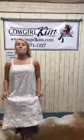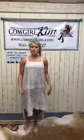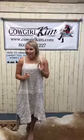So this piece I have right here, it's 104 and it is $400. This beautiful slip is $400 and it is item 104.